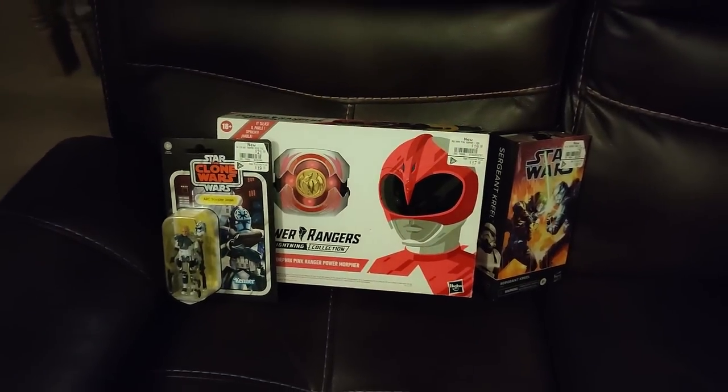So awesome. Well, guys, another amazing hunt in the bag, and picked up a whole bunch of different figures, including ARC Trooper Jessie, that amazing Sergeant Kreel, and of course, that Pink Morpher.